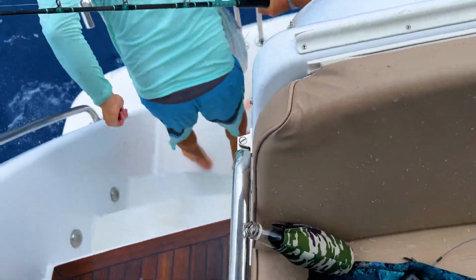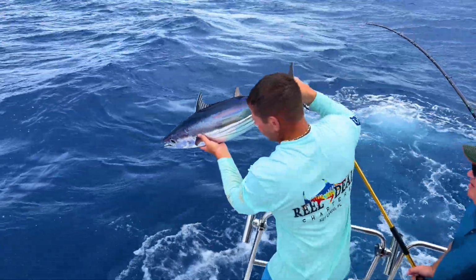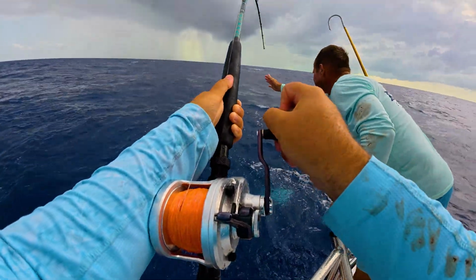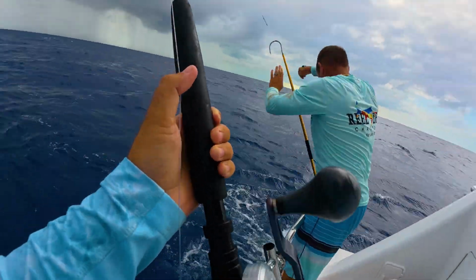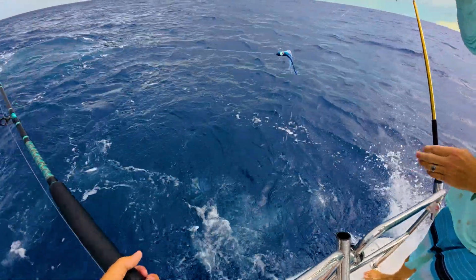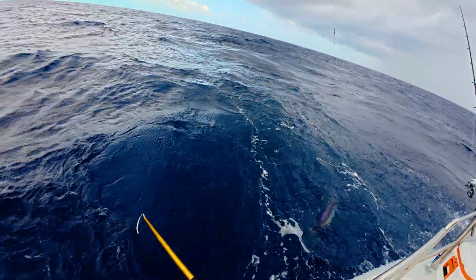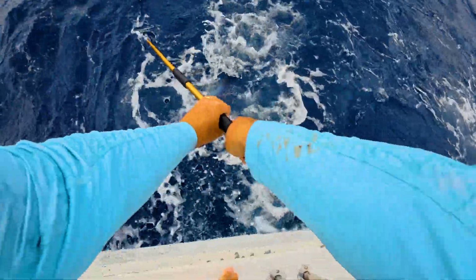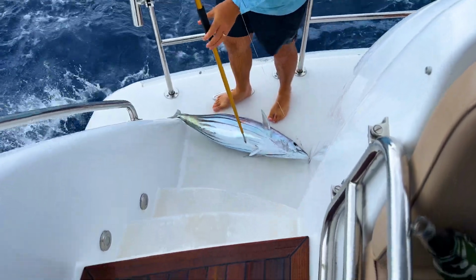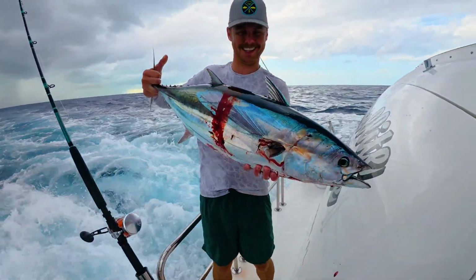He's holding it up. Go ahead. Look at that blues. Pretty, man. It's huge. I'll grab him if you can. One more turn. You get one more pump on him. Pretty fish.